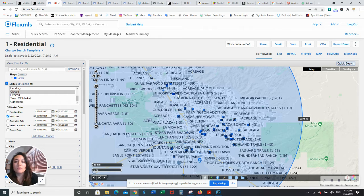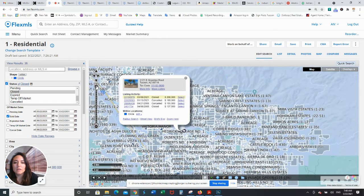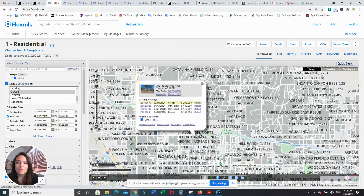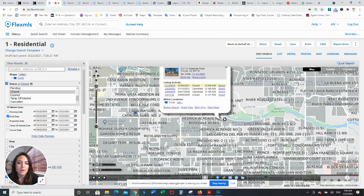Okay, so that's the way that I pull my comps. But at the end of the day, here is my suggestion. Let's start making those offers. Obviously, if I pull comps for a house, I'll just do this one, for example. If I pull comps for that house, I definitely need to see what I believe is the median price range, which is market price.